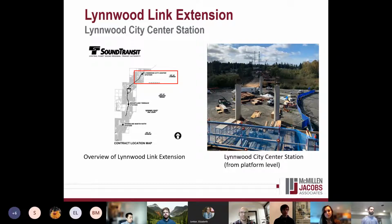So this project's a little bit unique compared to the projects my colleagues were talking about earlier, in that they were all consulting for or representing the owners of those projects. In this case, the project's owner is Sound Transit, but we are consulting for a major stakeholder on the project, which is the city of Lynnwood.